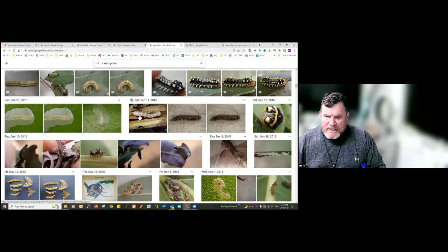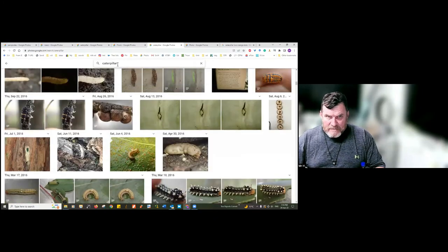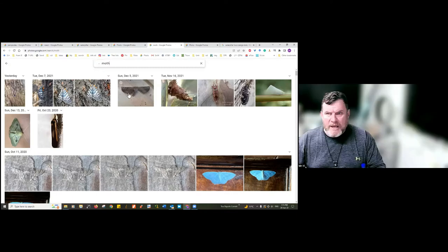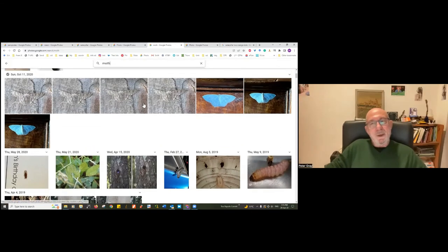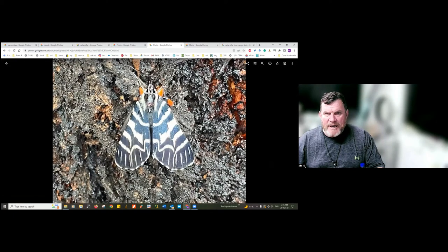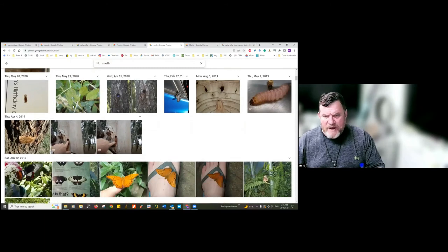So whilst we're talking about caterpillars, let's finish off with some more on Lepidoptera. You've probably all noticed that caterpillars change completely. They can become one of two things. Does anyone know? Moth or butterfly? Moth or butterfly, yeah. So what's the difference between a moth and a butterfly? Moths have a feathery antenna and butterflies have a clubbed antenna. Moths will often fly at night. Butterflies all fly during the day.